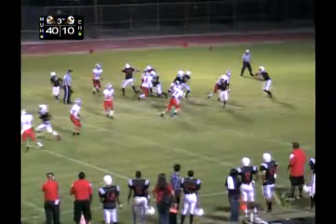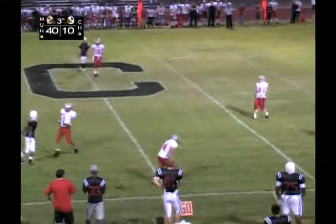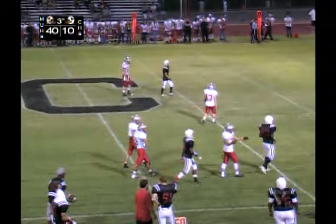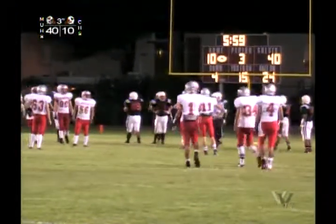Here's a snap. They fake the run. Quarterback's in trouble. Chuck it up again. And this one is up for grabs. And Pierce was the only man to see it. He made a break on it, but was unable to come up with it. Oh, now he had a flag. This might be roughing the passer on Mingus.